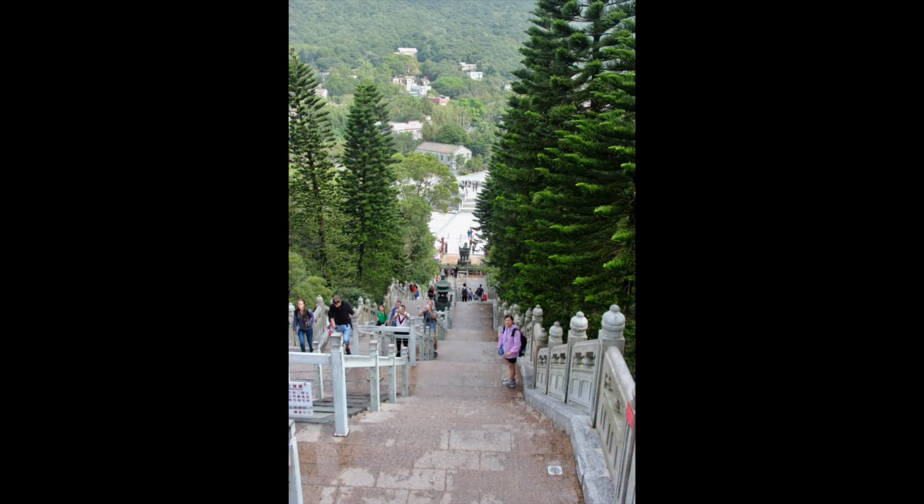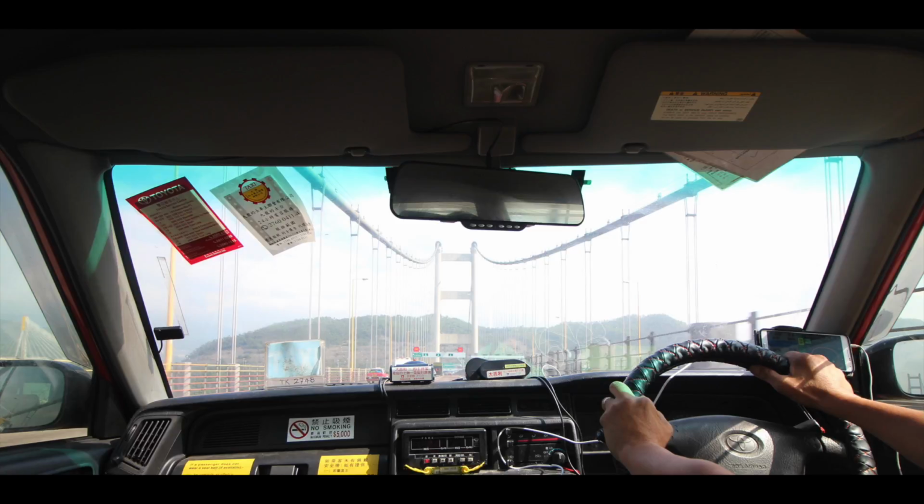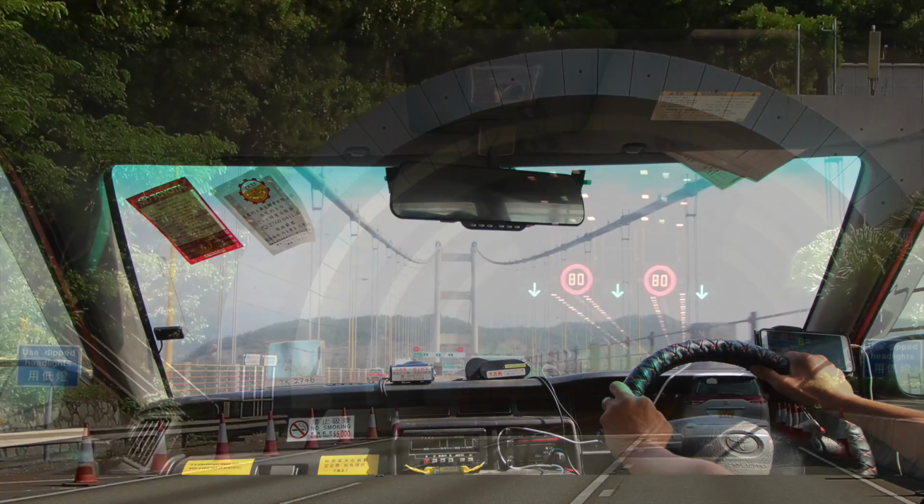All right, as we headed down the steps from the Giant Buddha, we headed back into the main city of Hong Kong and started through this tunnel that you'll see in the next frame coming up here, and then to the main city to go to the shops.